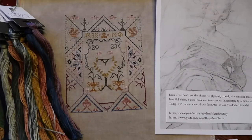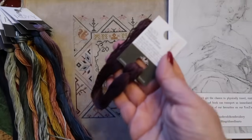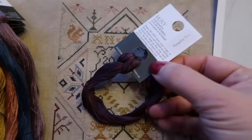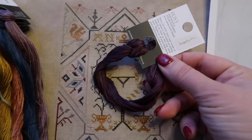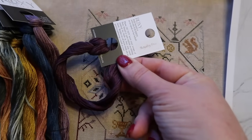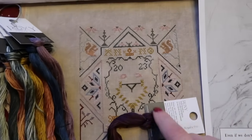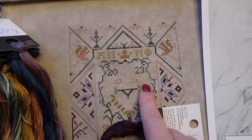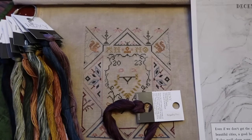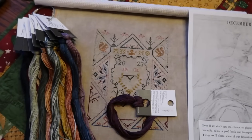Floss of the day for day 18 is the most beautiful purple called Royalty Free. This purple is the dark match to Birthstone. So those two flosses look amazing together. And the stitching for today, we're going to be filling in some work around here. I'm quite certain most of you will figure out where we're headed once we get today's stitches in. So I'll show you my stitching in a little bit.